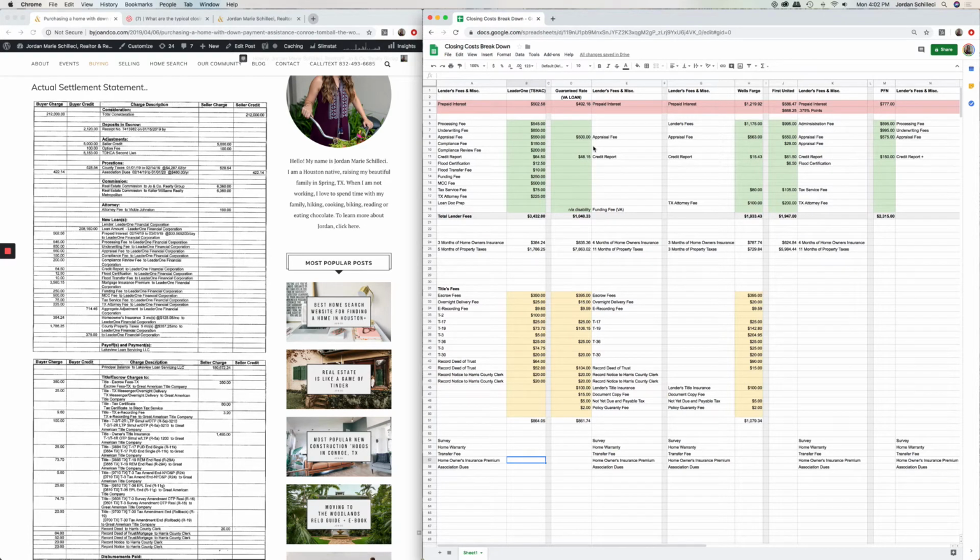Now their interest rate is going to be a little bit higher, but interest rates are so low right now, it really isn't that much of a difference. Then you can see the VA loan. This person had a disability, so you can see that their fees were a lot less. They do not have a funding fee. And then you see three conventional loans on the right: the Wells Fargo, First United, and then my preferred lender.